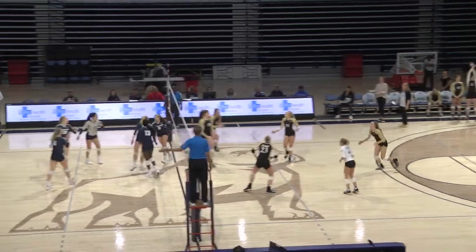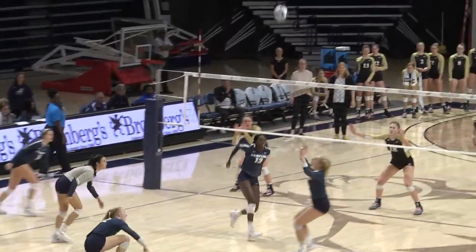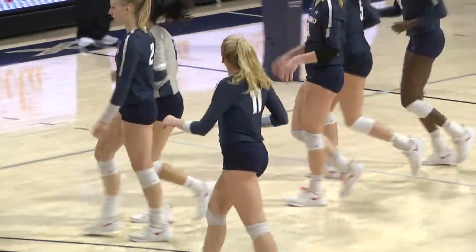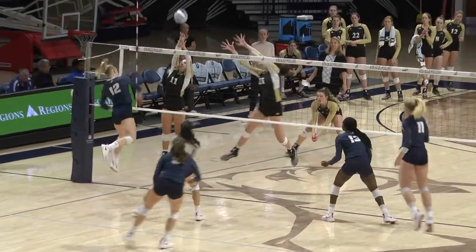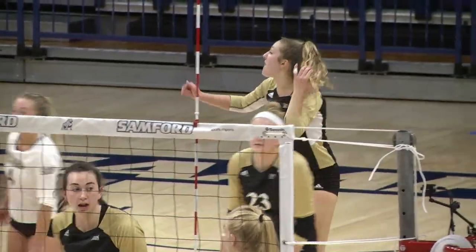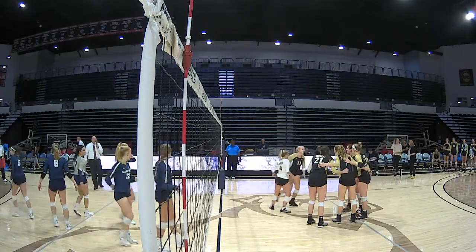Deaton, far side, got it. And Hobbs try to push it through, and she does. Dangerous situation for Wofford in terms of that Samford run. Wofford with their 17th point. Now the Bulldogs by 5, and they see the end of the finish line.